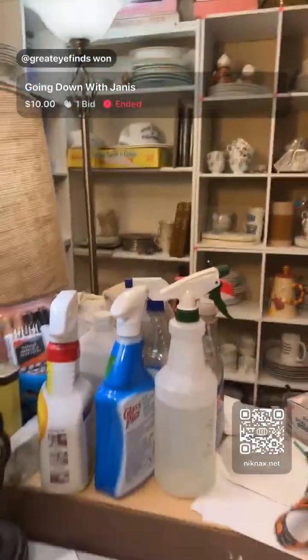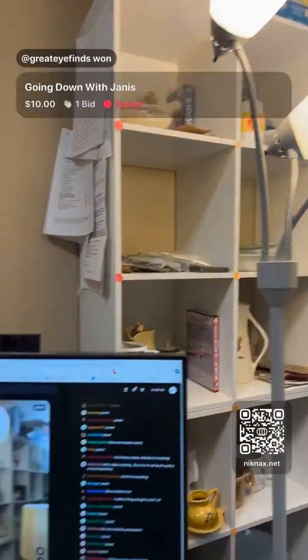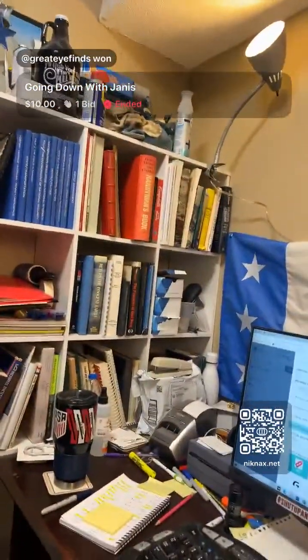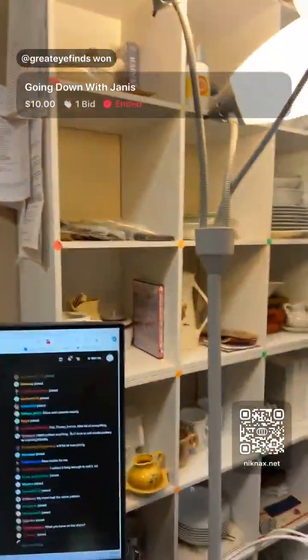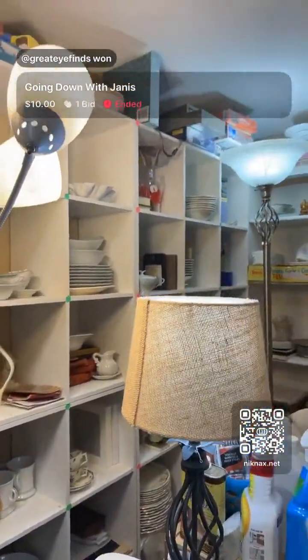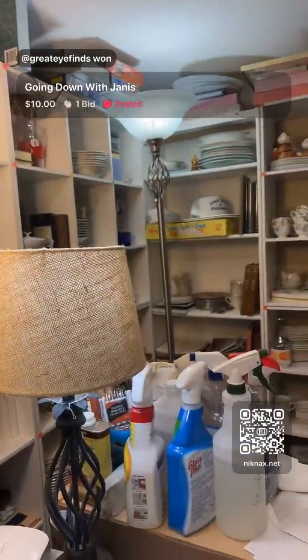Let me just flip my camera around to give you an idea of what we could potentially look at. It starts over here. Like, here's my computer. Here's where I'm watching myself on the screen. There's my books, or a lot of my books. Then starting here, it goes that way. Got stuff on top.